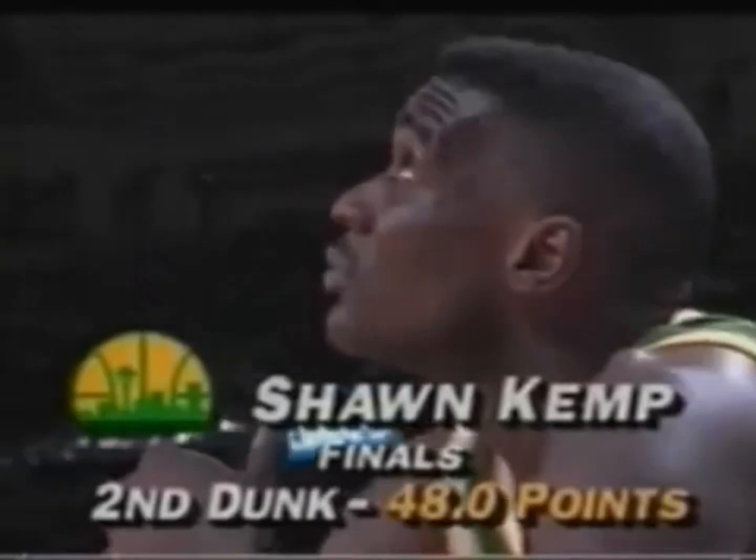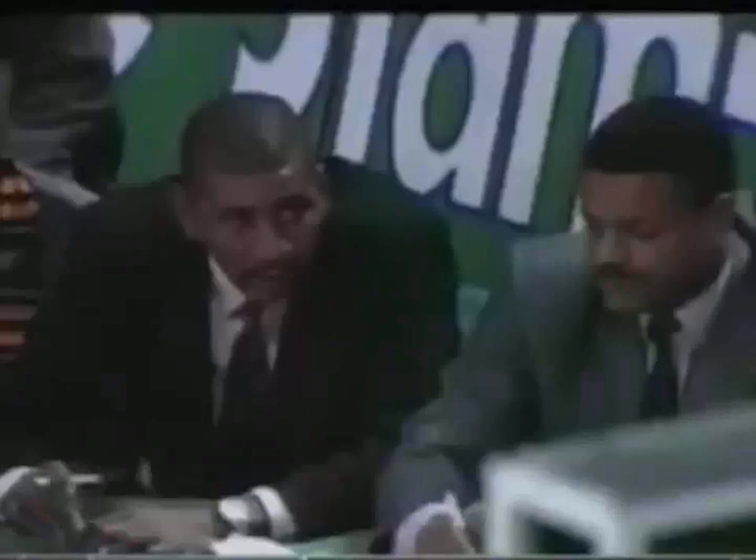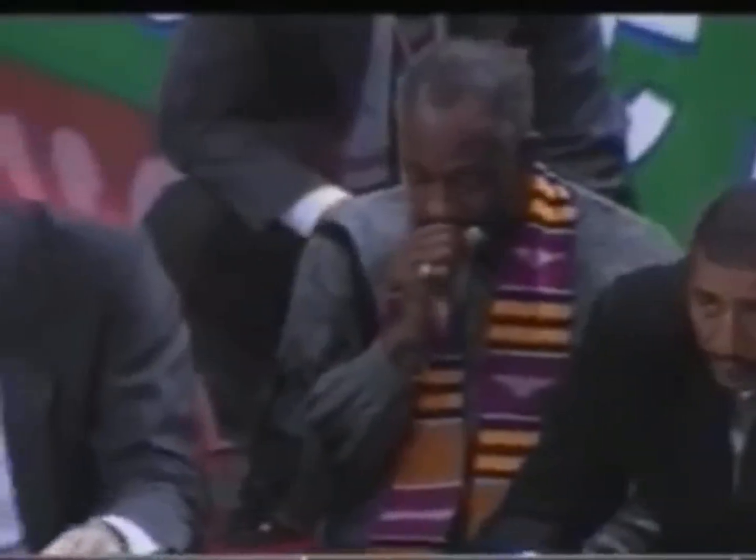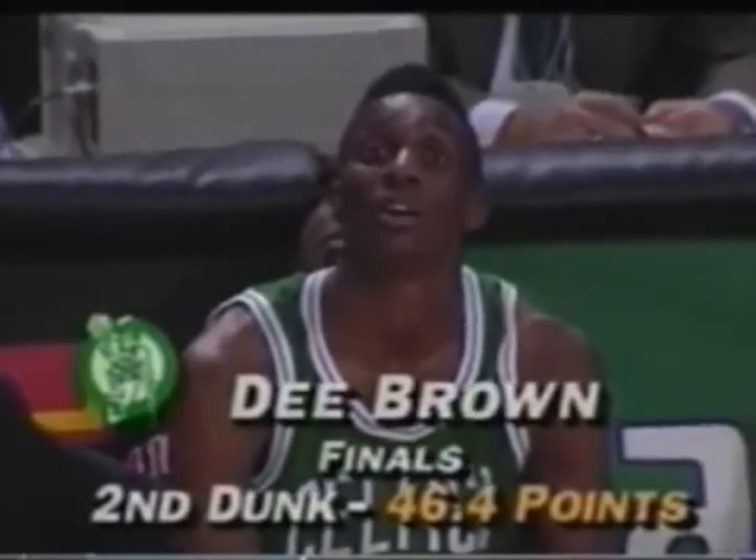Shawn Kemp wanted more, but remember, the highest score of the night's been a 49.6. These judges have awarded no 50. Oh, boy. Before the jam, Magic and Dominique liking it, as are their peers sitting to their left. They're the judges, George Gervin, Denny Roundfield. 46.4. Disappointing number for Dee Brown.